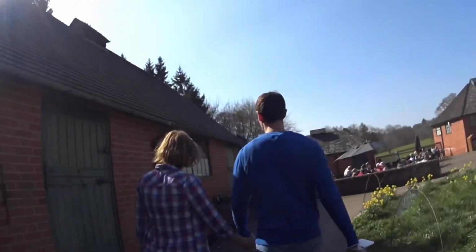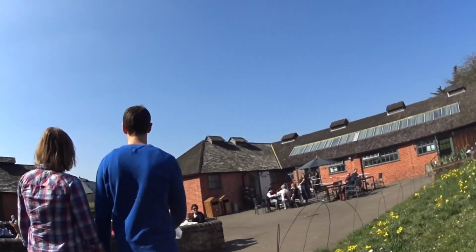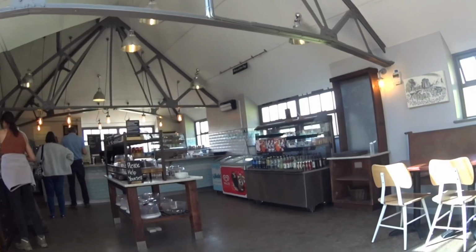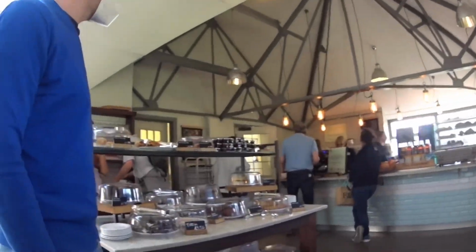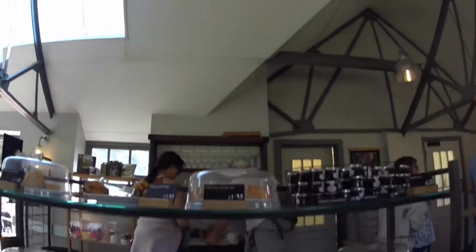So this is the tea annex. And it looks as if all the tables outside are occupied, so... Oh no, there's one free. Can we have this?